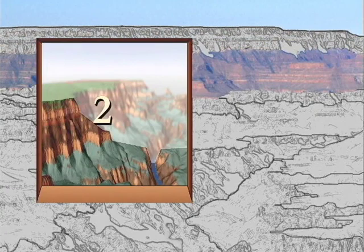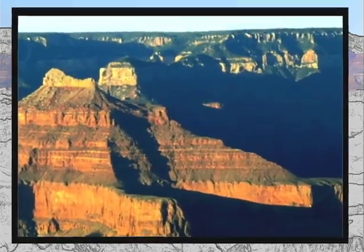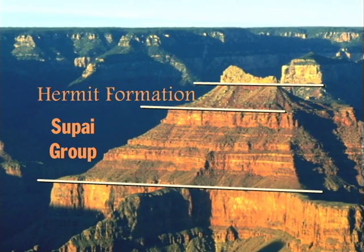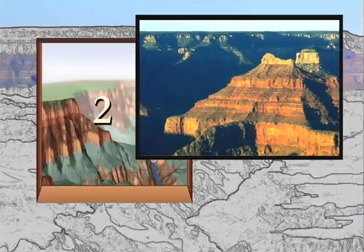The slope of the second section is made up of 2 geological divisions: the deep red, mostly shale Hermit Formation, and the Supai Group, a mixture of rusty sandstone, siltstone, and limestone. It's about 1,250 feet from the top of the Hermit to the bottom of the Supai.